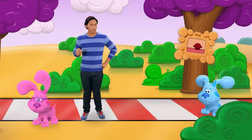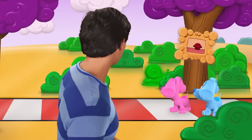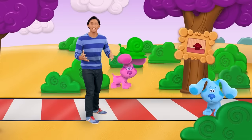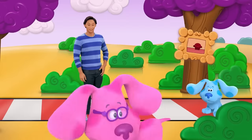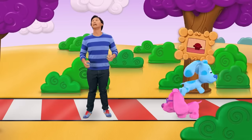Okay. Where's the green snail hiding? Behind the bush. Where? Oh, yeah! There it is! We found the green snail! Congratulations, players! You just won Snail and Seek! And your prize is the golden snail!